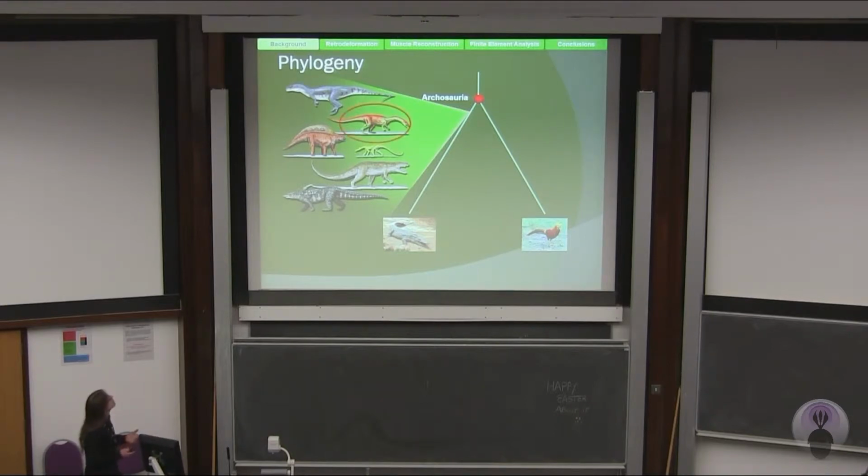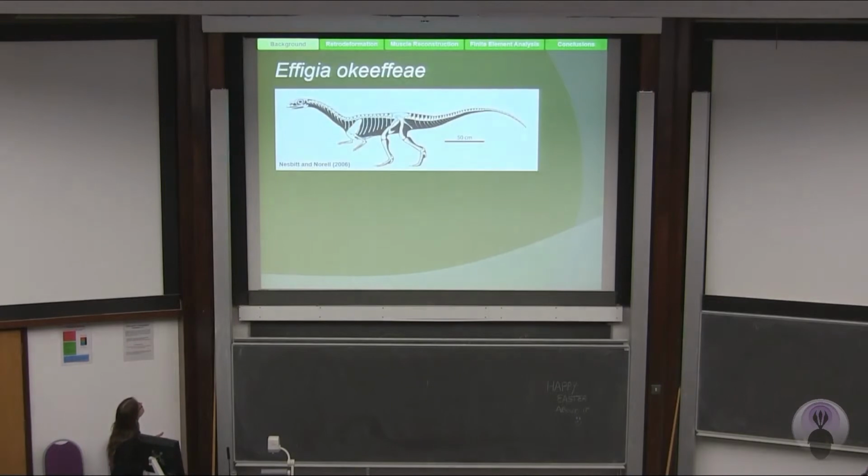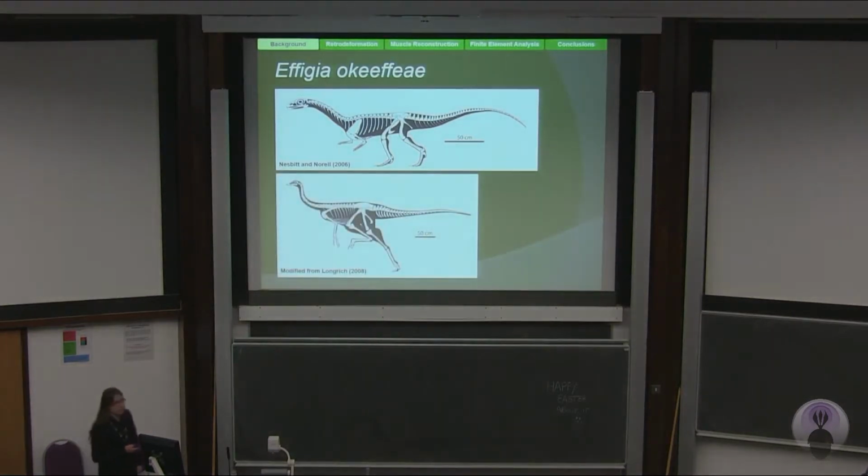But Effigia is this one, or at least that's what Wikipedia thinks it looks like. And what it looks like according to Nesbitt and Norell, 2006, is this. It's quite gracile, as you see. And if you compare it to an ornithomimosaur, which is what I've been trying to compare it to, it looks pretty similar. It's, again, gracile.